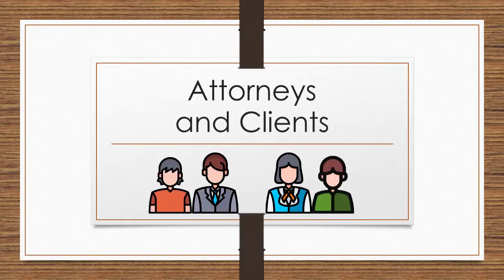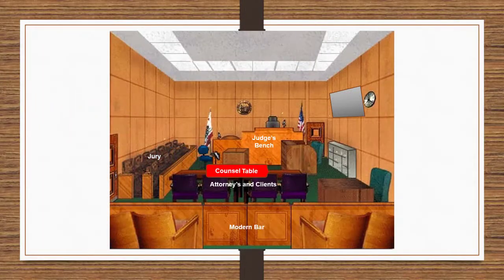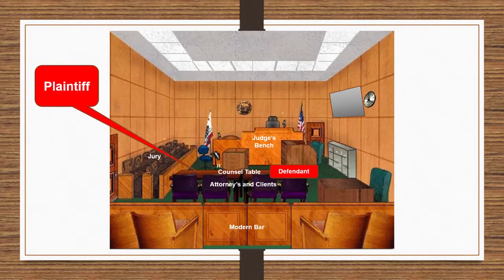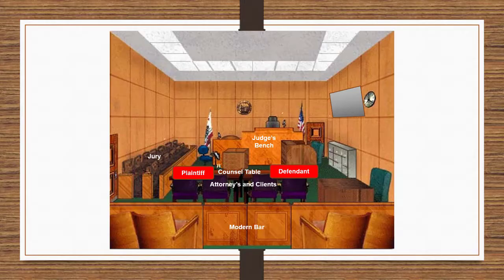The attorneys typically come into the courtroom. They would sit in front of me at the counsel table. Counsel is another fancy word for attorney or lawyer. They would sit at the table in front of me, and the defendant sits on one side and the plaintiff sits on the other side. Those are the two parties that we have in criminal cases. Those are the same parties that we have in civil cases.